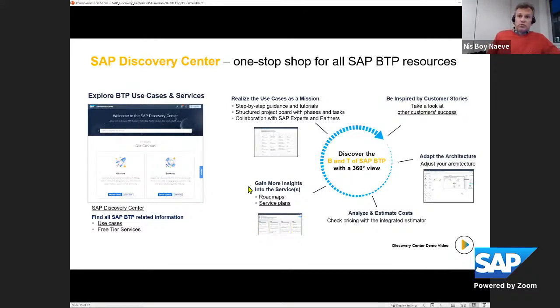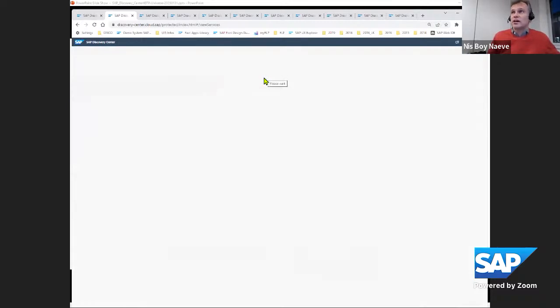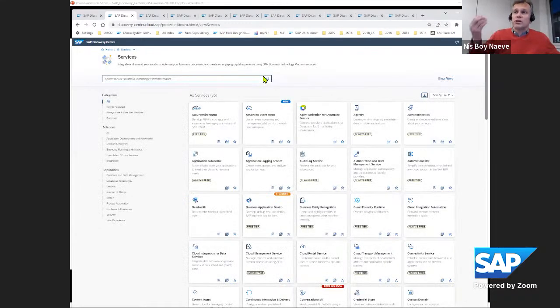And if you want to remember the URL, it's discovery-center.cloud.sap. If you get the slides later on, you can also see it here. And there are more things. Oh, I just noticed one more thing which I told you I would show you, but did not show you. This is about the free services. So let's quickly jump back into that, because if you want to get started, of course, it's quite interesting to know what is available in which model.